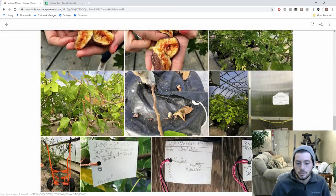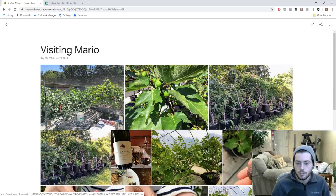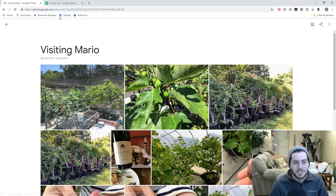And that's pretty much it, guys. That is the end of the visit with Mario. It was a really incredible visit. I got to see so many interesting things. I couldn't believe how incredible the setup was, not only at Mario's place, but also what they were doing at the experimental station. It's really nice to see that people are doing this as seriously as they are. So I am going to be personally trying to match Mario and step up my game as much as possible. And that's what we're going to be doing this year with the tags, covering the pots.